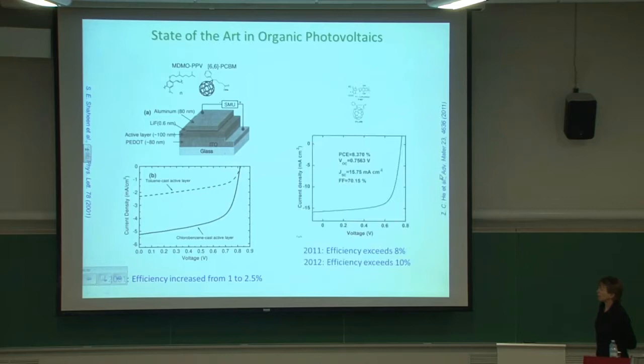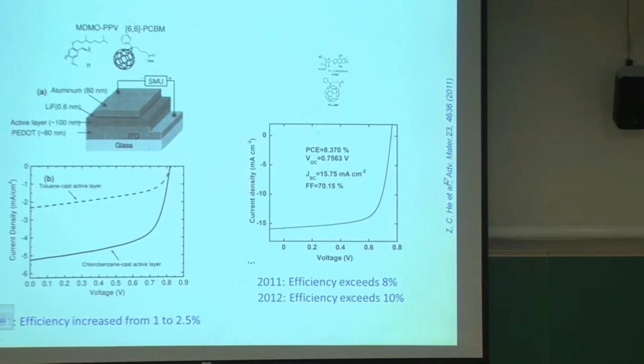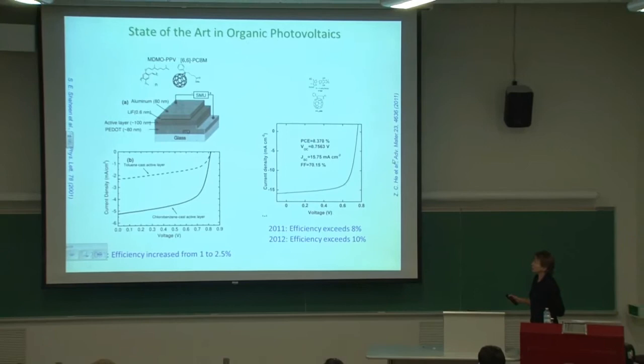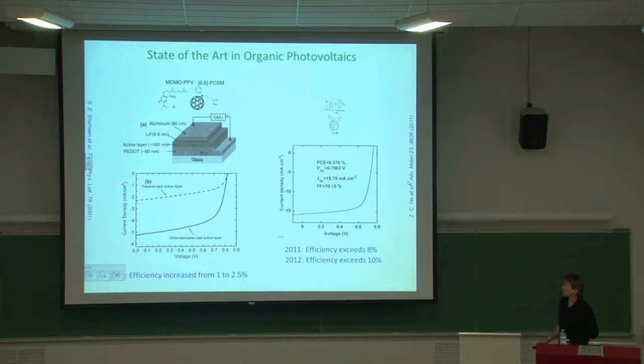So during the last year, we've seen some remarkable increases in efficiency. There's now reports of 10% from a number of different sources, but I can't show you a paper about those. But this is a paper that was published last year by Yanbing Wu and Hongbing Wu and his colleagues in Guangzhou, and that's an 8.4% efficient solar cell. And basically, I show this just because I want to say, look, those current densities are really not bad at all. You know, above 15 milliamps and probably approaching 20 milliamps per square centimetre.